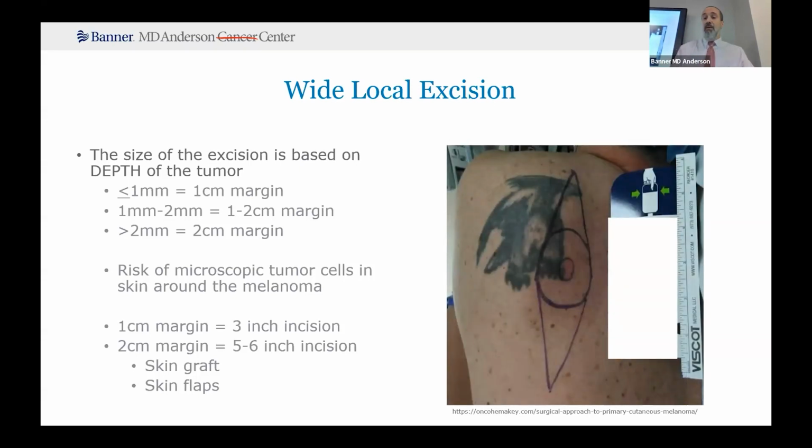This is a patient of mine that I recently had, and this is the incision that I needed to do on him. You can see in the middle of his back, that small oval, that's actually the melanoma. I've measured out a 2 centimeter margin around this, and then I've ellipsed it based on his skin lines and where the least amount of tension is.